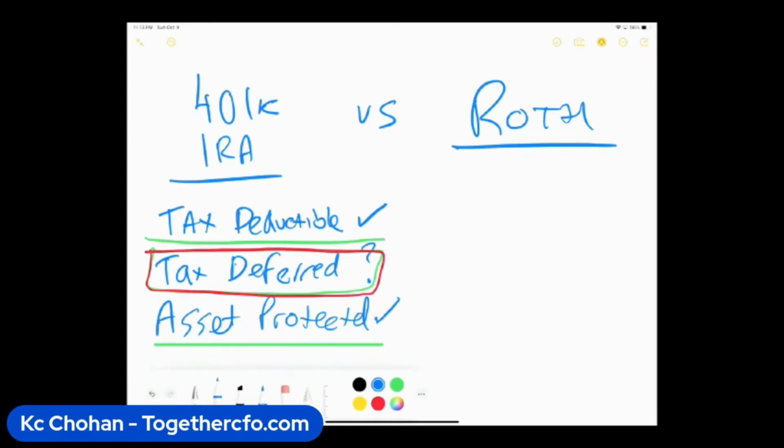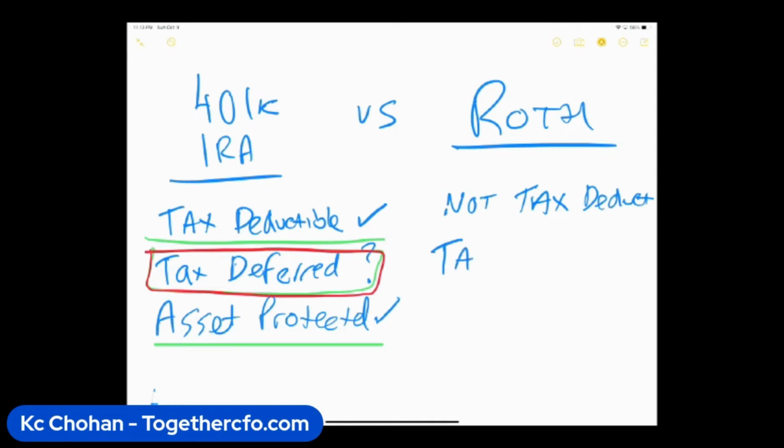Unfortunately, this is not tax deductible at the point of going in, right? Sorry, let me just type this out neatly so we can make a little bit of sense of my handwriting. So not tax deductible. That's a bad thing. But on the positive side, whatever you grow on there is tax-free growth. So it's tax-free growth, then there's no tax when you pull it out. So when you pull it out in the future, there's no tax to pay.